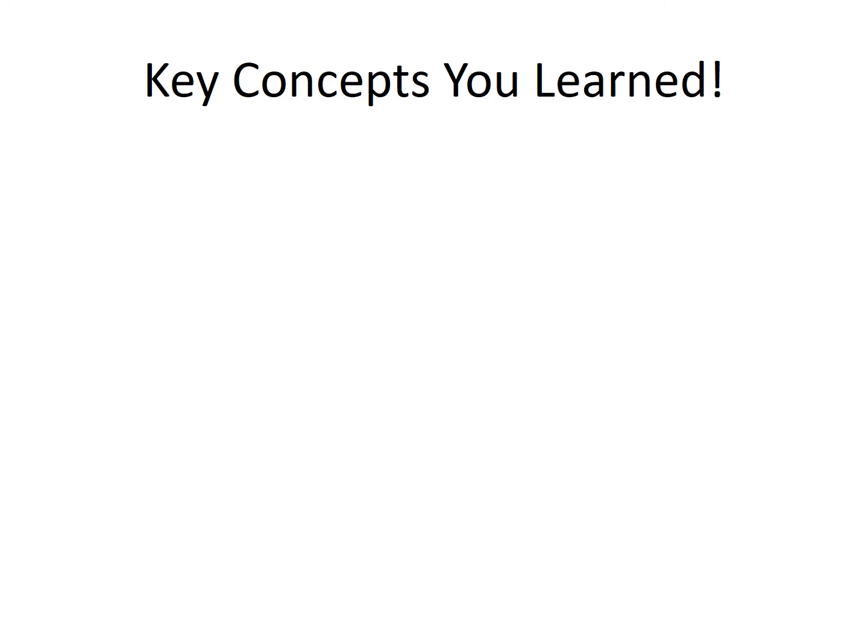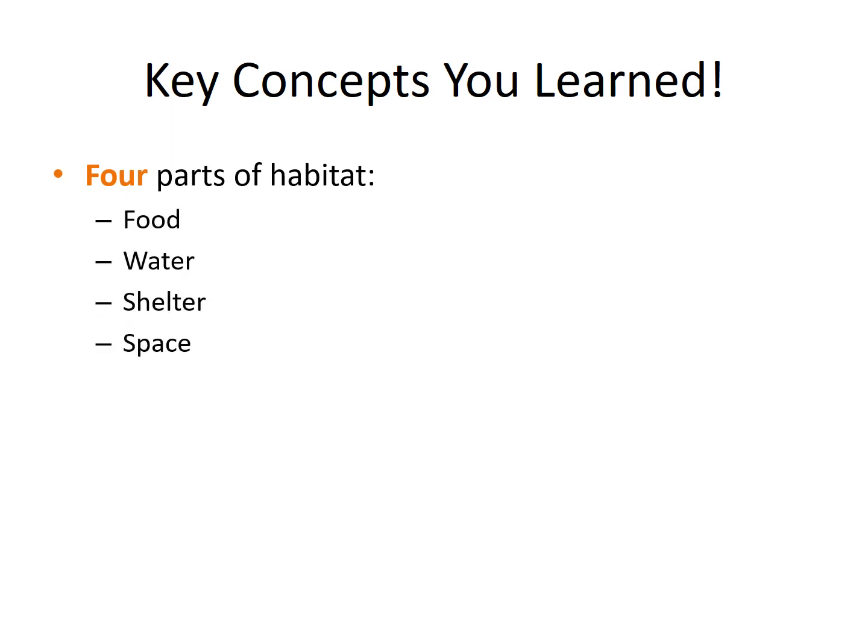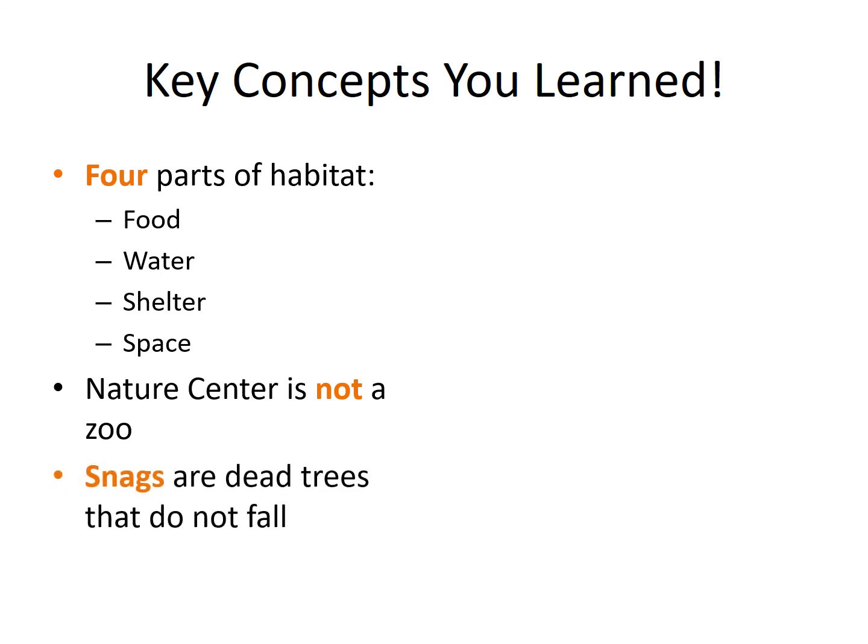Today we covered a lot of great topics relating to habitats. We learned that there are 4 parts that all habitats need, and they are food, water, shelter, and space. We learned that the Nature Center has animals but is not a zoo. The Nature Center has dead trees that are still standing that provide habitat, and we call these snags.